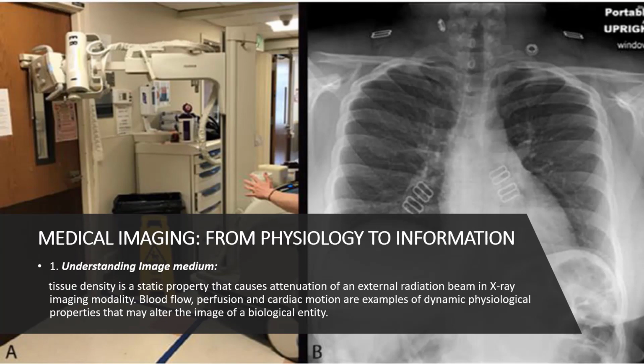Continuing with our comparison, let's take a look at medical imaging from physiology to information. I doubt very much that you would be able to have taken a portable X-ray exam film screen that would have been acceptable to the radiologist through a glass partition on the patient's door. And yet, we're able to do that today. So we really have to understand what we're doing or how we're imaging the patient.